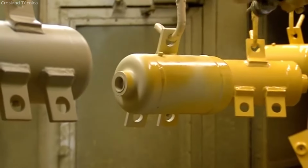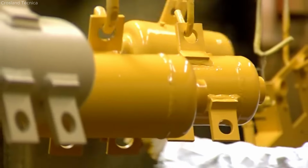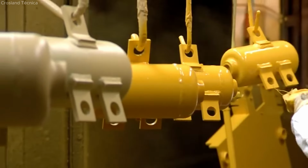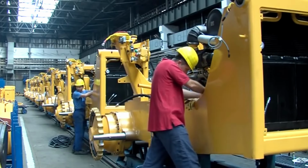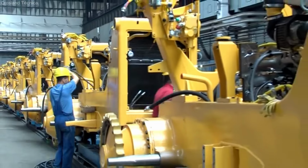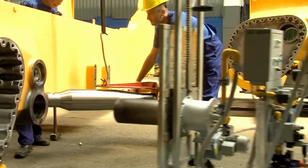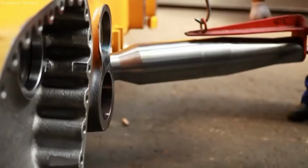All components undergo thorough washing and drying before moving to the paint shop. They are first primed, then coated with a high-durability polyurethane paint designed to resist wear and environmental damage. After drying, the parts are sent to final assembly.